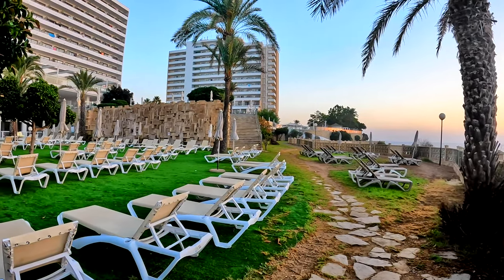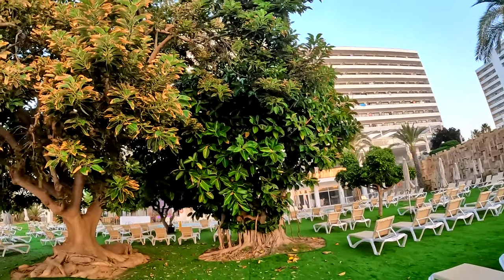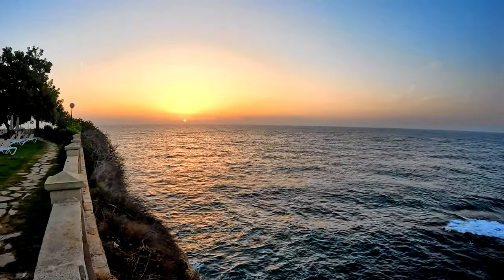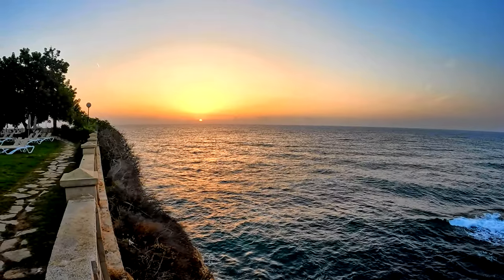So as well as the palm trees, the umbrellas, you do have a lot of these really big trees which you can shelter under from the heat. Because it does get hot here, really hot. I mean, we're here in September and the temperatures have been hitting 30 degrees, which for me is far too hot. And all of a sudden, the sun begins to rise.